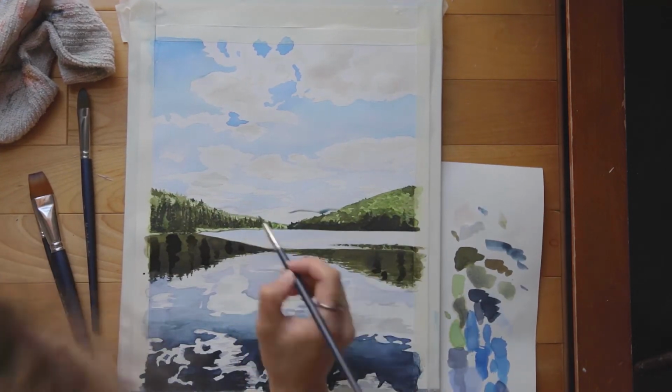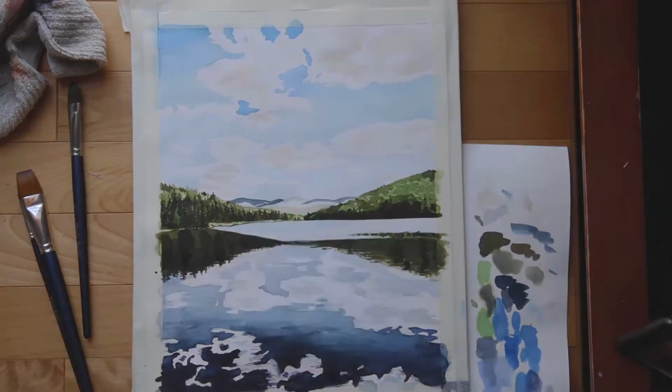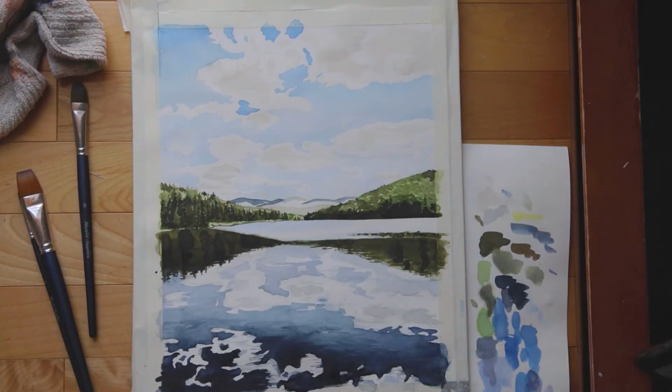So here we are, almost at the end of the painting. I hope you enjoyed seeing the process and the story behind it.